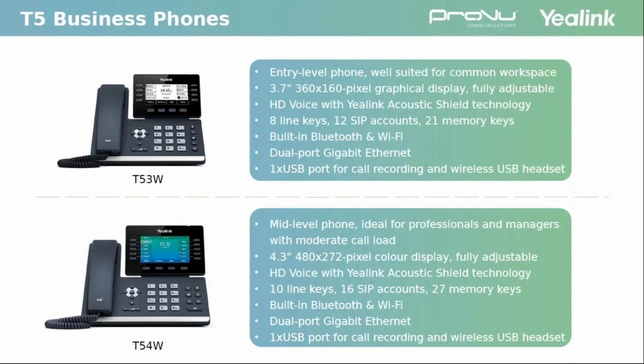So I, for example, have currently got a non-Yealink phone on my desk, which I'm constantly having to move throughout the day as the light comes through the window, because I can't see my screen properly. So this adjustable screen means you can just leave your phone as it is and adjust as and when required. You've also got 8 programmable keys here, giving you 21 in total by flicking through the pages.